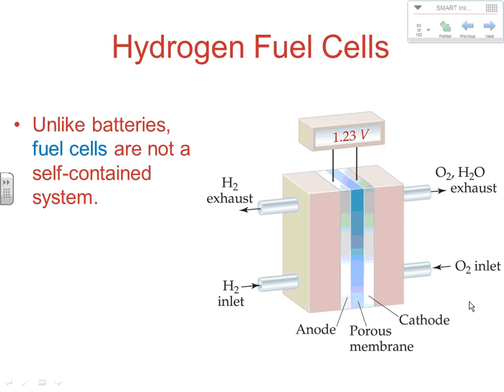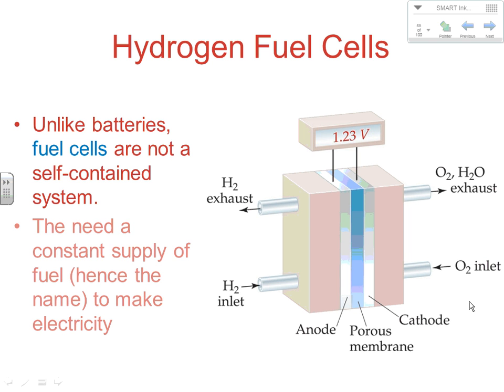Now, fuel cells are something that you've started hearing more about in the last few years, with the need to lower our fossil fuel intake and come up with cars that run on different types of batteries and cells. A fuel cell, unlike a battery, is not a self-contained system. You need to supply a constant amount of fuel, hence the name fuel cell, to make electricity. One thing that we can use as fuel would be normal gasoline. Well, if we're trying to cut down our fossil emissions, it'd be nice to come up with a fuel cell that uses something else.